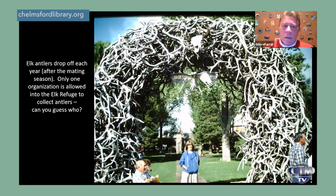There's one organization that's allowed to go out into the elk preserve and collect them. This is one of four, that's my wife under one of the arches in Jackson Hole. This is the village green. This is the north arch. There's an east, south, west, and north arches. There's four of these. There's no shortage of antlers in the area.